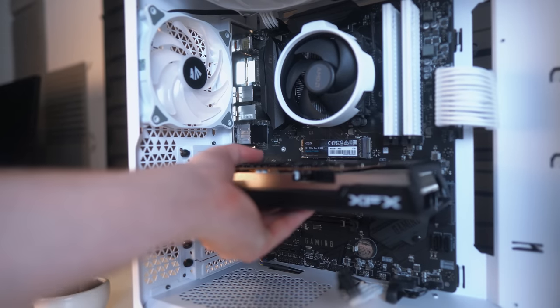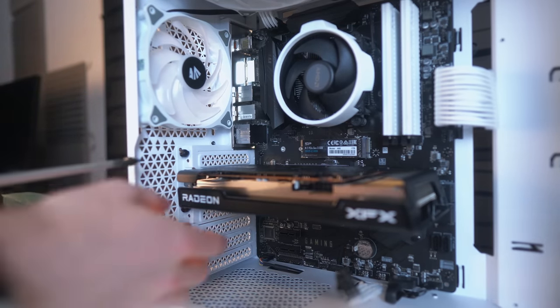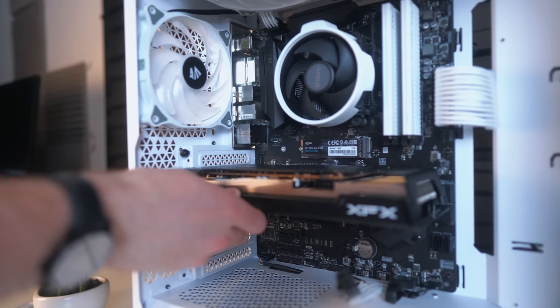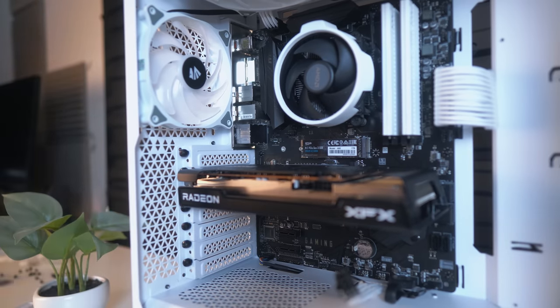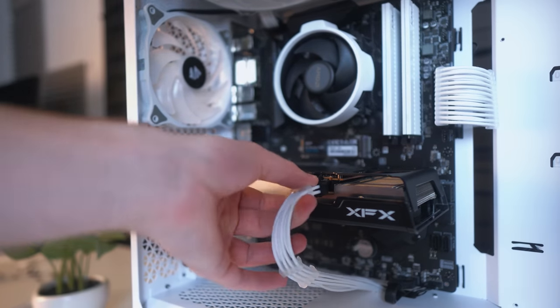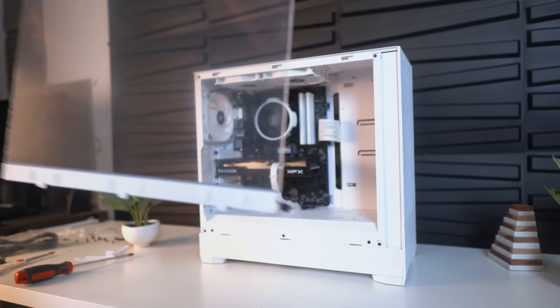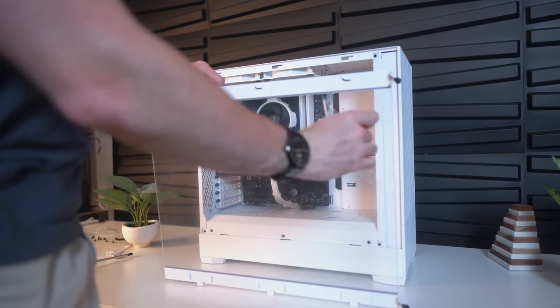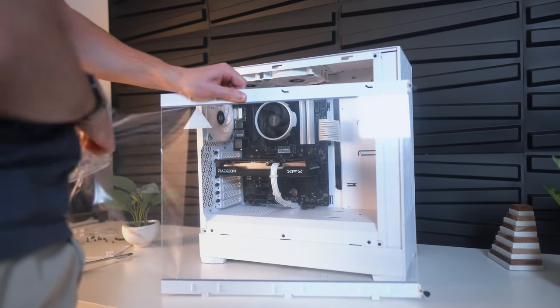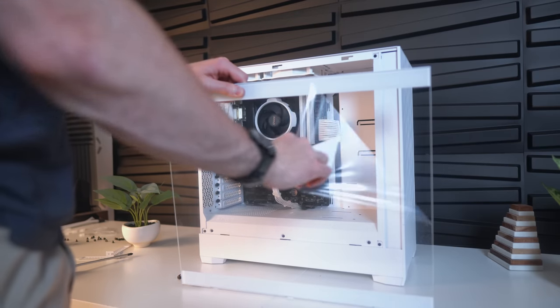You'll know it's properly installed when the PCIe retention tab clicks down. And then fasten it into place using that screw we just removed from the PCIe bracket. And last but not least, give it some power using its PCIe power connector. And now we can put everything back together, remove all the stickers from the glass, carefully put the glass panel back on and the rear panel, and this PC is ready to have Windows installed.